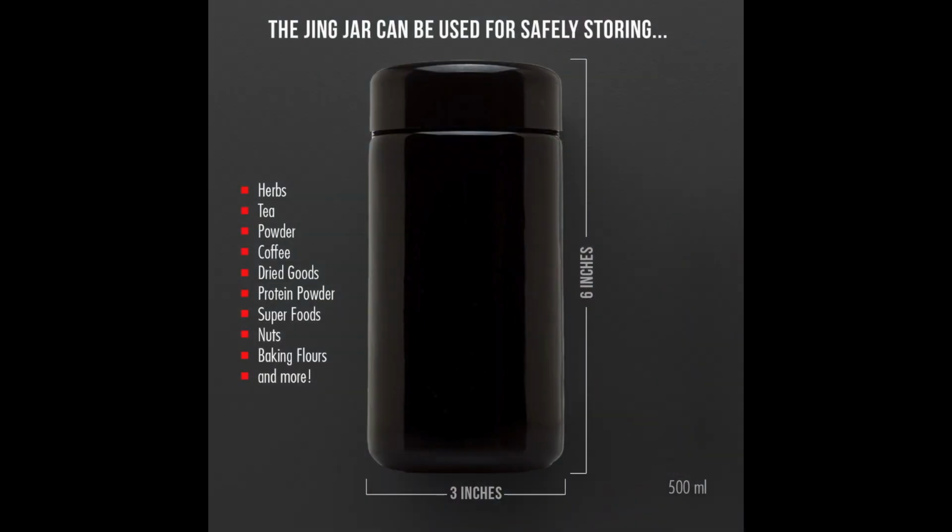So in conclusion, if you're like me and you're looking for a way to extend the shelf life, the life expectancy, and the potency or medicinal value of your herbs, then I would highly recommend looking into getting your hands on at least one or two of these jars that, again, you can recycle and reuse over and over and over again without having to get a new jar every time you get your herbs.